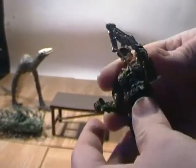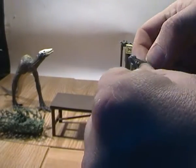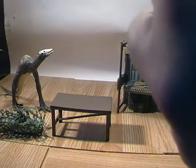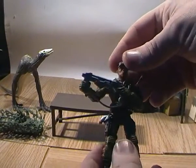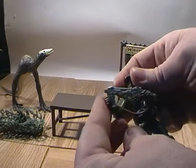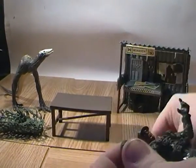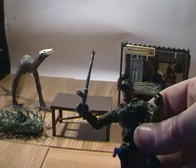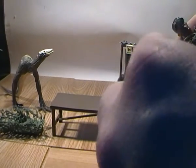He can hold his shotgun, hopefully. Yeah, he can hold the shotgun a little bit better, just because of the width of the grips on the shotgun. Let's see if I can do it. Sorry if I'm doing this off camera, but he can hold his shotgun slightly two-handed. It's a bit of an awkward look, but he can do it. And he should, in theory, be able to hold the baton.